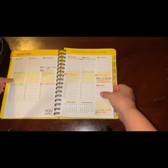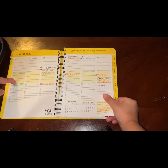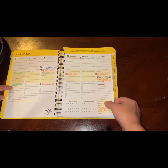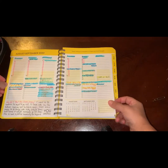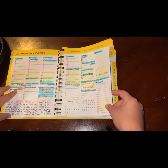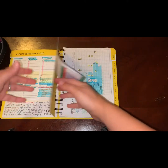And then as you can see, I use this area for things that I'm doing during the day, like during work hours, and then things that I need to do at some point during the day. And of course, I've color coded them so I know what's what. So here I started highlighting off the days as they were done, and I highlight the things that I've done as well. And of course, as you see at the top, there's always a cool little quote from the book.